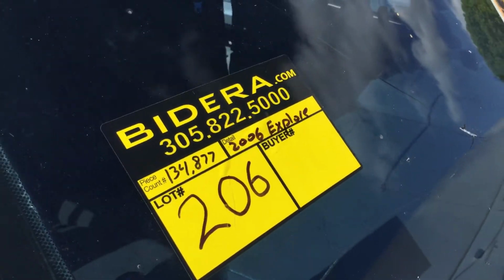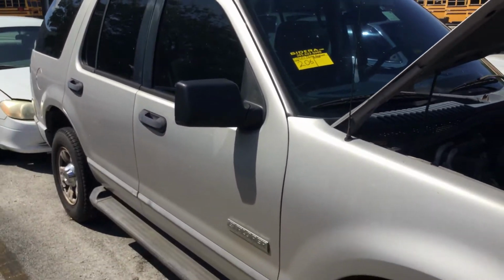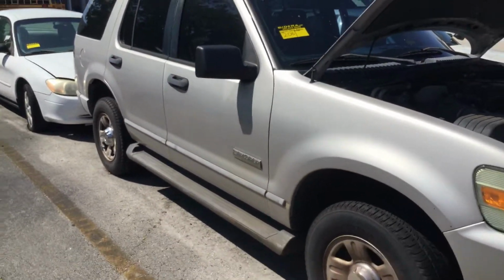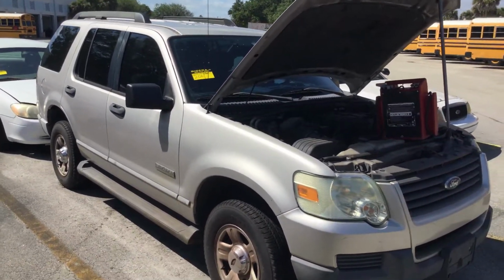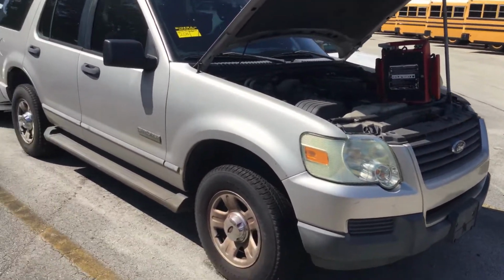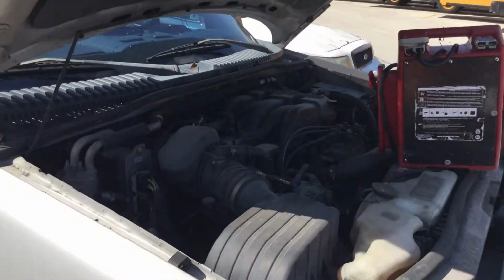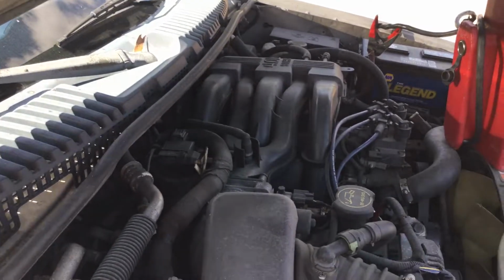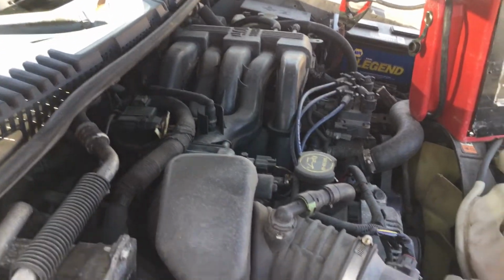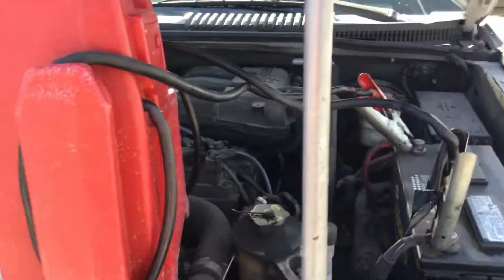Lot number 206 is a 2006 Ford Explorer. This was an unmarked police unit for the Dade County School System. It's being sold as is. Mechanical conditions are unknown. This one has a 4.0 liter V6 with 134,000 miles. The motor turns over, but it does not start. May have fuel issues.